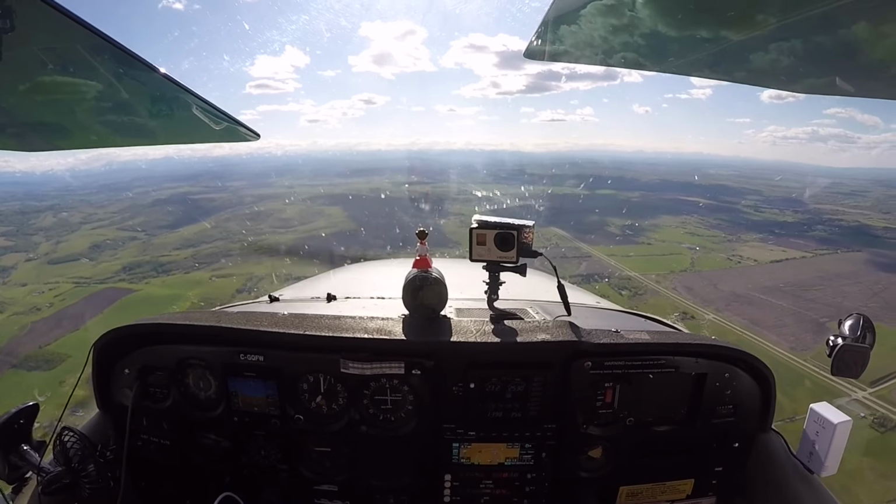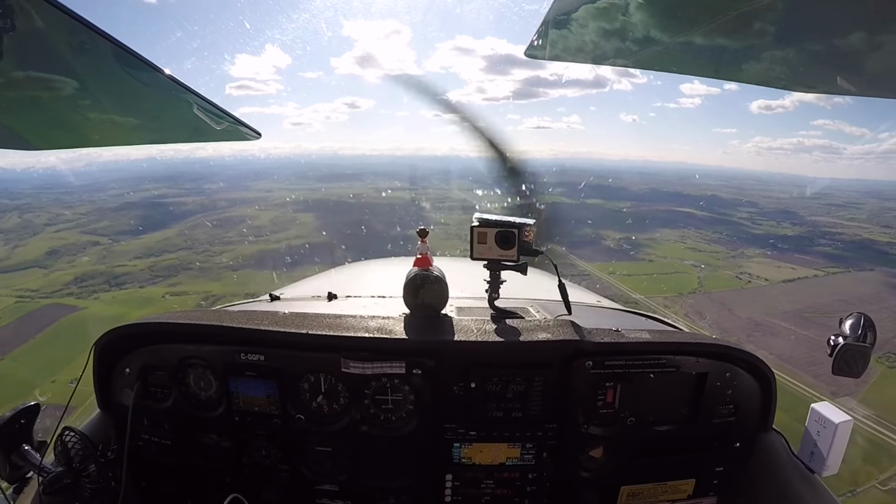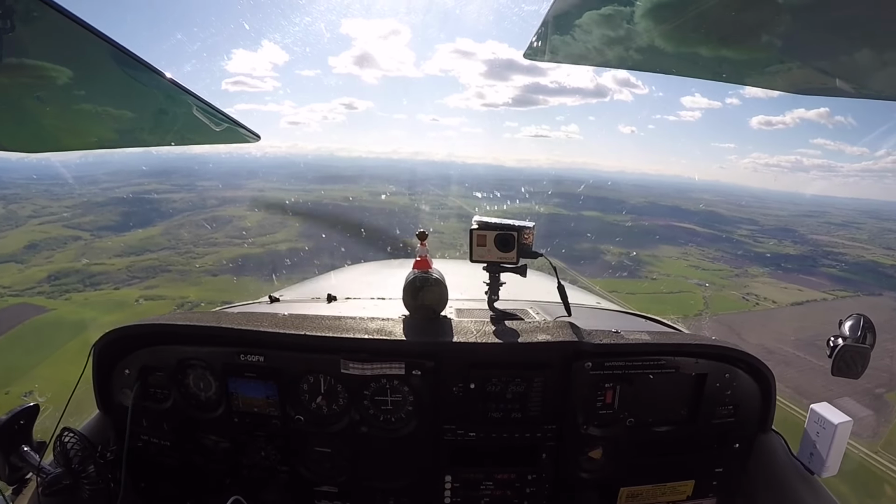Romeo Charlie Golf, inbound landing. Romeo Charlie Golf, proceed to the threshold runway 08. Threshold 08, Romeo Charlie Golf.